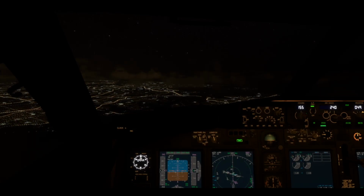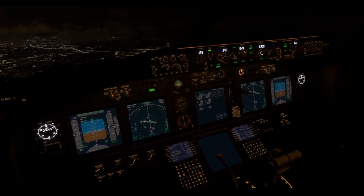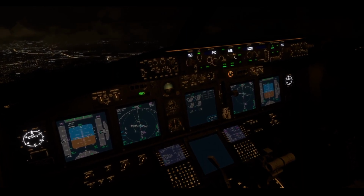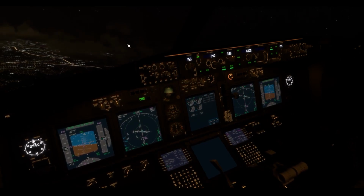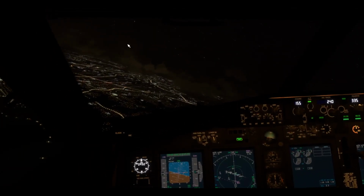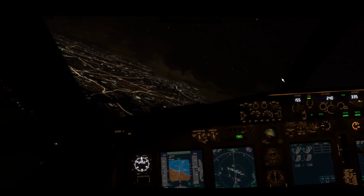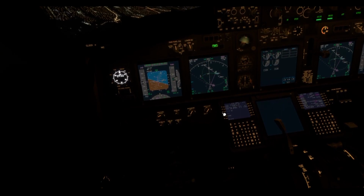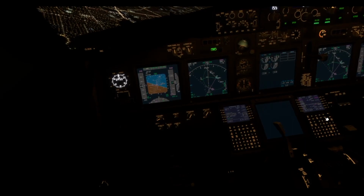Right 030, Envoy 18. Velocity 1537, descend to 6,000, turn left, heading 335. Descend 6,000, left heading 335, velocity 1537. Jetstar 238, are you on frequency? Jetstar 238, say again, please. Jetstar 238, descend to 6,000, runway 16 right, expect ILS. Runway 16 right ILS, descending to 6,000, Jetstar 238.